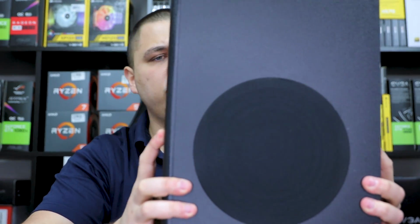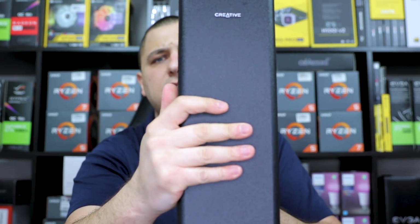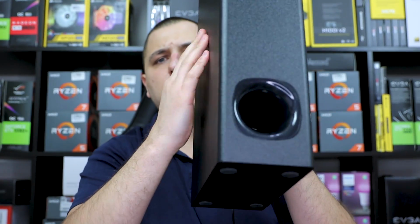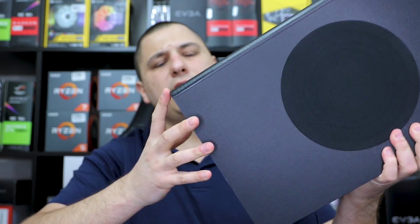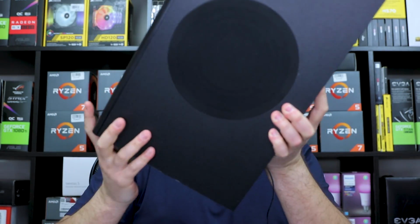All right, so I got the sub right over here. Good design. You have a nice little Creative logo over here. You have your hole over here for air, very simple design, and of course you have another woofer here for air.